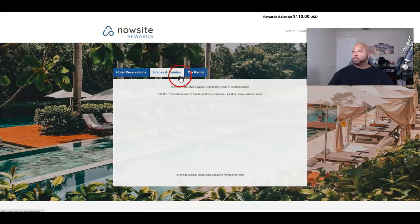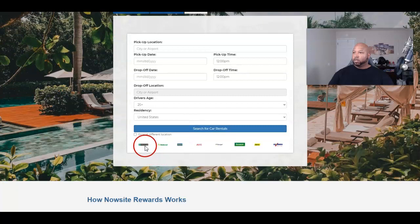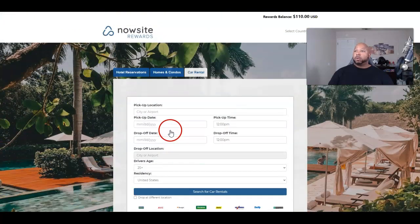Yeah, that's just homes and condos, car rentals. You see how they actually, these are the people they partner with. So it's great. Just put your information in. You can pick up for airports or local locations. So it's very convenient.